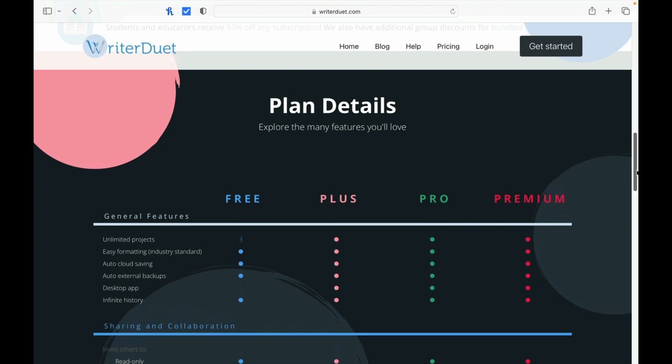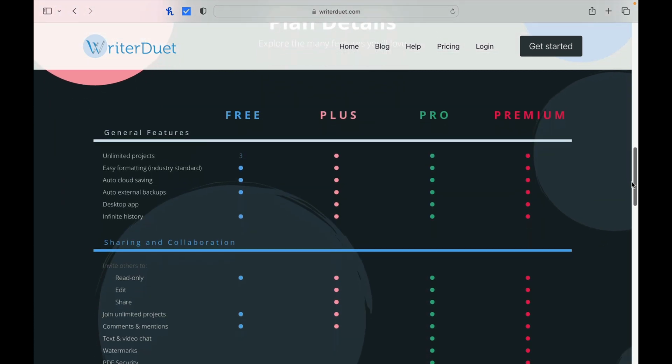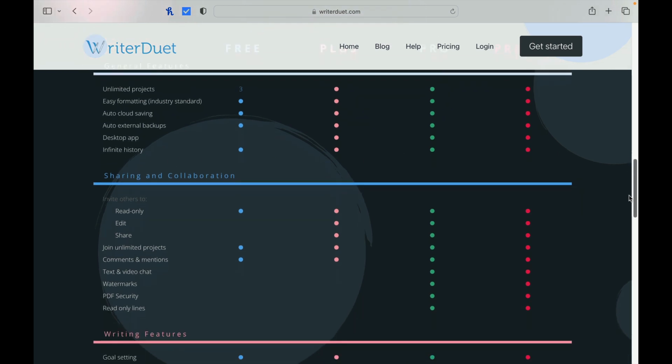Okay, let's take a look at the next section after we got done looking at pricing. Our next section is features, and we can take a look at the general features. We take a look at the plan details, and we can explore what each of them gets. You can see what the general features are. For each of them, you get unlimited projects, unless you have the free version, then you only get 3, which is still pretty good, because I know a lot of screenwriting software like StudioBinder only gives you 1, so 3 is pretty good. Everybody gets easy formatting, industry standard, and it is really easy. I was really impressed by that. Auto cloud saving, auto external backups, and the desktop app is not included in the free version, but it is included in everything else. And of course, you get infinite history of what you wrote.